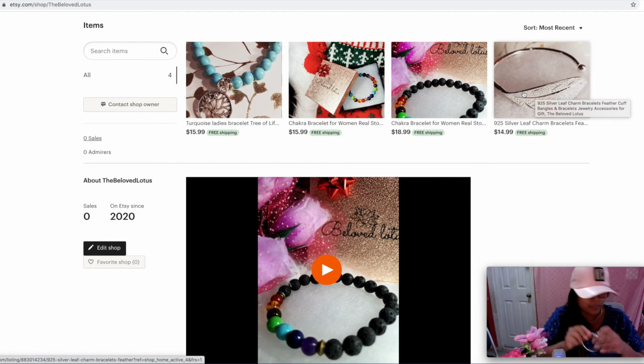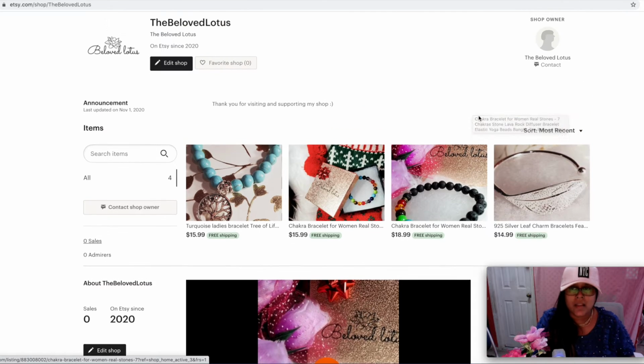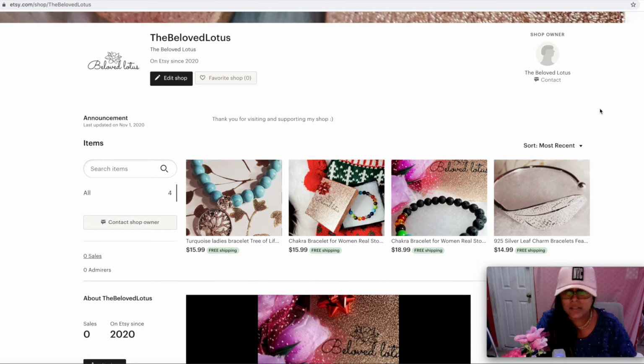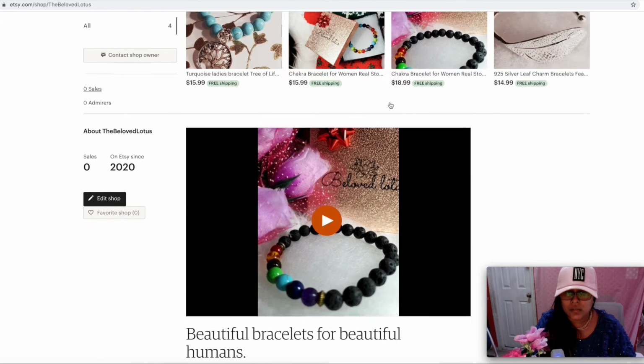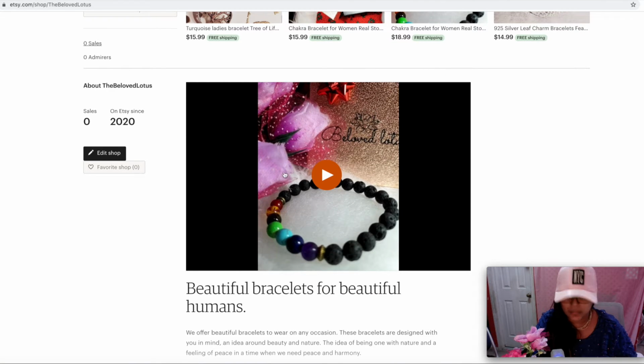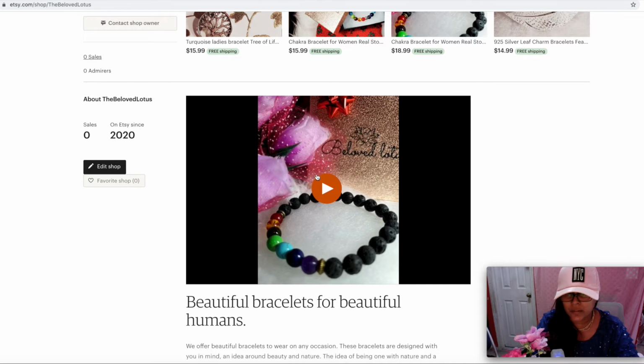They're absolutely beautiful, beautiful gifts. Take a look at them on my shop. You can see that this shop is brand new. I started it just recently. There are only 4 items, and I've also included a video. You're able to upload a video when you're creating your shop. I don't know how it's going to sound, but I'm going to go ahead and play it.